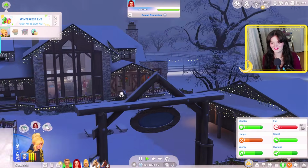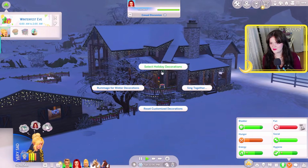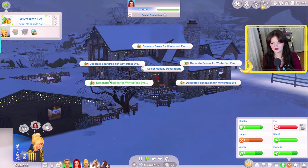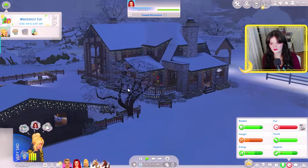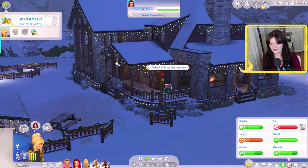Ooh, and then she put all the lights. I have a hard time telling apart which different little thing it is here, but I'm starting to get the hang of it. Like the foundation, I know, the fences are that. And then spandrels and freezes, those are the two that are a little bit tricky to figure out. But let me decorate the spandrels.